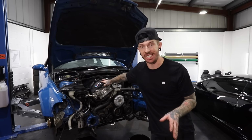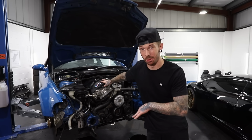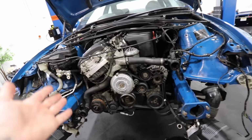Okay, so we're a few hours in and we've not fixed anything. If anything, we've gone backwards. But sometimes you do have to go backwards in order to move forward. And working on old cars like this is actually pretty easy.